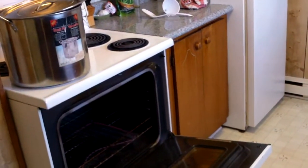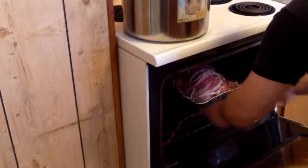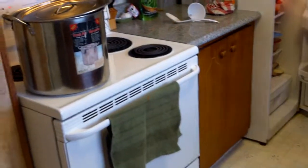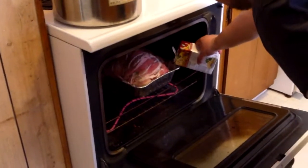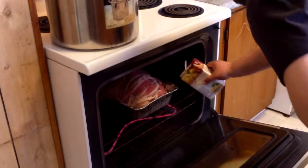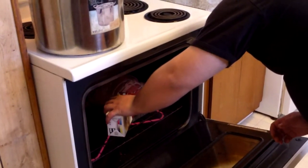So like I said, I'm actually going to put our turkey in first. I'm going to leave our roast out a little bit. I'm just going to put it in there real quick while I get some chicken stock. So here we go, we got some chicken stock here. I'm just gonna open her up and pour it here into the side. I usually add about a full one. This is about a half. The oven right now is on about 350. 350 degrees Fahrenheit for all you Americans out there who may or may not be watching, I don't know.